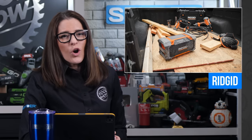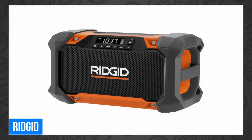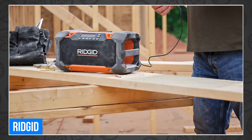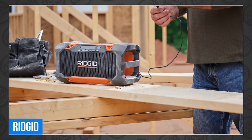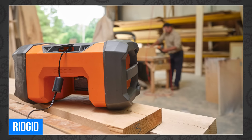Right, I'm sorry. Moving on to Rigid, they announced an all-new 18-volt hybrid job site radio with Bluetooth. And while it boasts a pair of 3-inch speakers and a 15-watt amp, it's the hybrid feature that got my attention. Sure, it will run for up to 30 hours with an 18-volt, 6-amp-hour max output battery, but being able to plug it in and keep the tunes playing when I need to put that battery in a tool, yes, please. But that's not its only relevant feature.